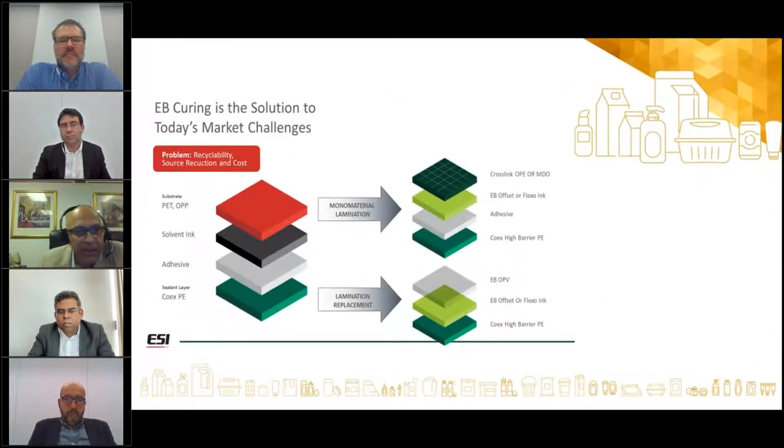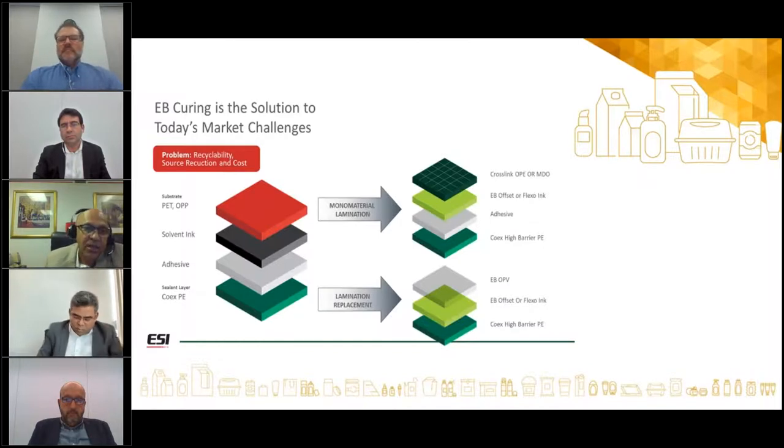Just to reiterate, EB curing is the solution to today's market challenges. Recyclability, source reduction, reduction of VOC, and reduction of energy consumption can be achieved by moving from a multi-layer laminate, which is very functional, to an also very functional mono-material laminate, using a cross-linked BOPE or an MDOPE using EB offset or flexo inks, with conventional adhesive lamination to a coex film.